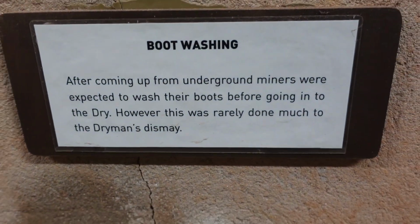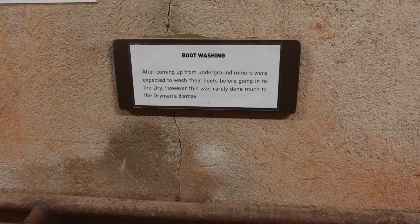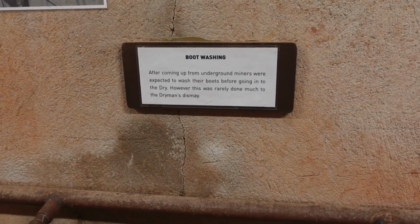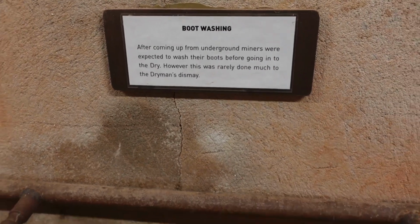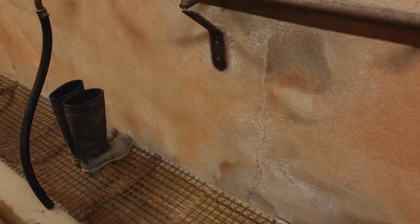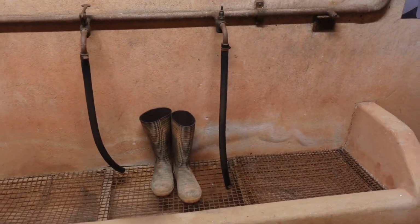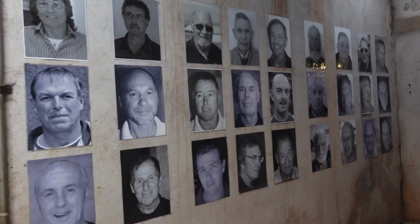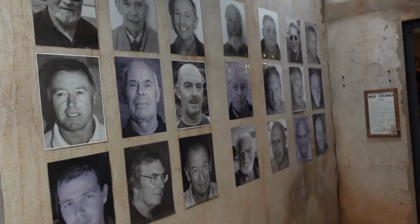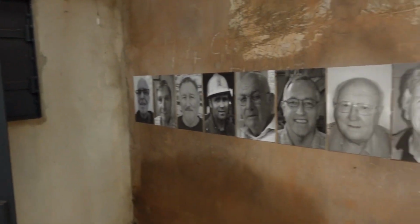Boot washing. After coming up from underground, miners were expected to wash their boots before going into the Dry. However, this was rarely done, much to the dryman's dismay. And up here on the wall, all these mug shots of all the men that used to work here.